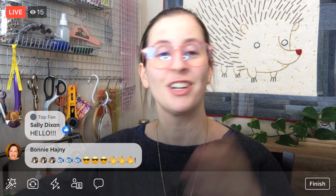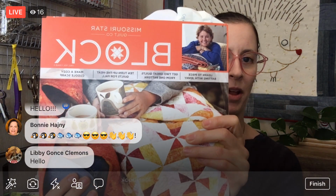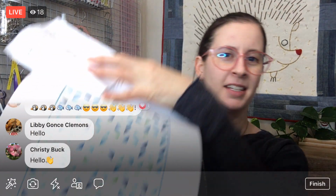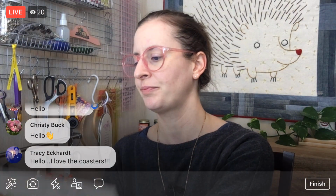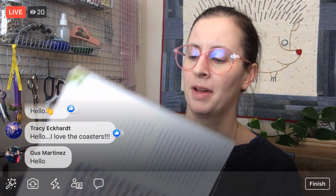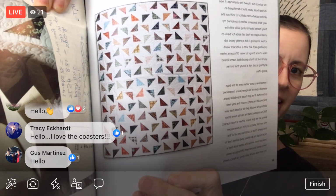So tonight, everyone, we are continuing on the sampler, the Triangle Tango Quilt by Missouri Star Quilt Co. And this is the digital drawing of it. And let's see here. Here we go. Here is a picture of the finished quilt.